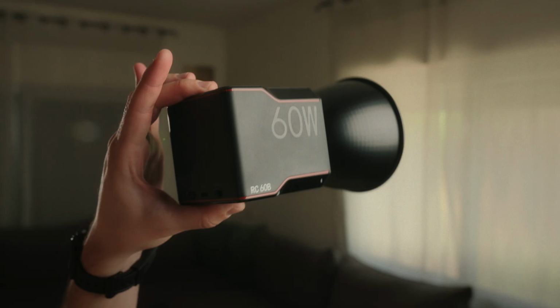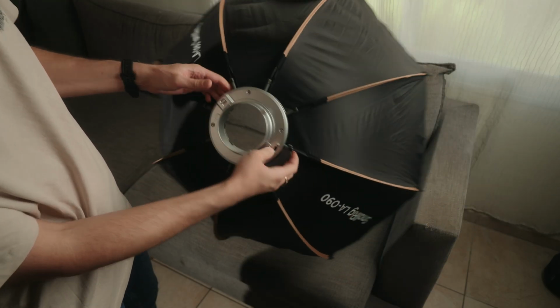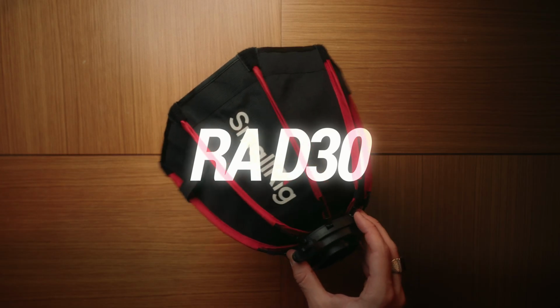Back to the RC60B, the 60 watt light I showed you earlier. Also with this one you can use a softbox. You have basically two options. You can get a bounce mount adapter to use a bounce mount softbox like the LA090 I showed you earlier, and you can also get this sweet little softbox, the RAD30.